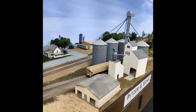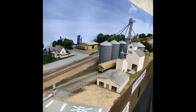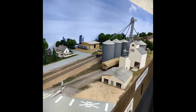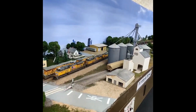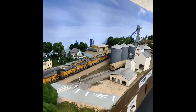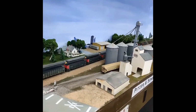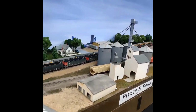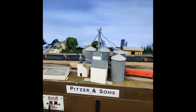When I originally built this after a co-op in Pleasant Hill, Missouri, I was looking at Google Maps on Pleasant Hill, and that silo's not there anymore. Actually, the silos are there, but a lot of the structures are missing. Again, this was built in around 1990, so this is a 30-year-old building that I'm refurbishing. I think it still stands up today.